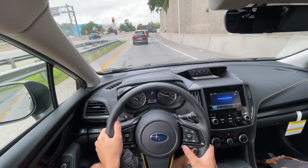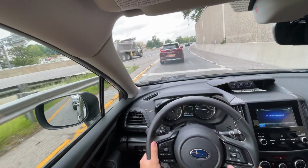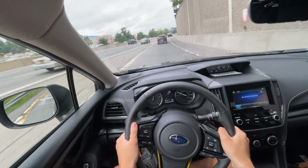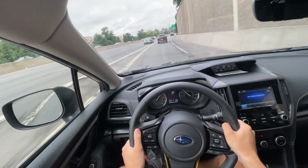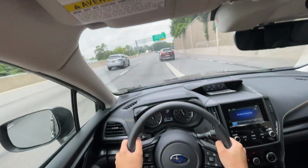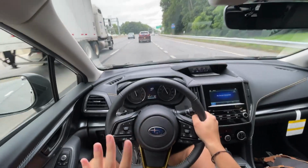And I'll show you guys in the sport mode. We'll go into sport sharp setting right now. Stop right here. Let's test this out. That boxer engine coming to life. Merge over. Oh, come on, guy. Well, as you can see, I can feel it right now.